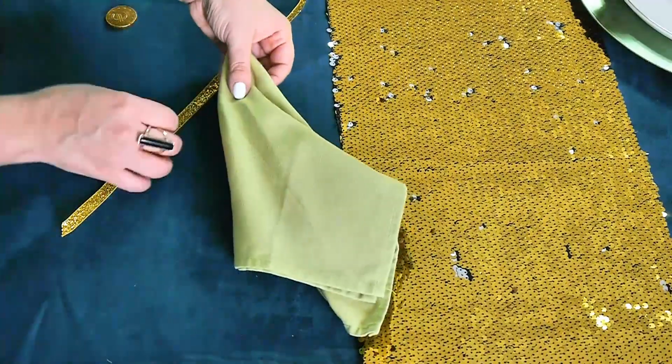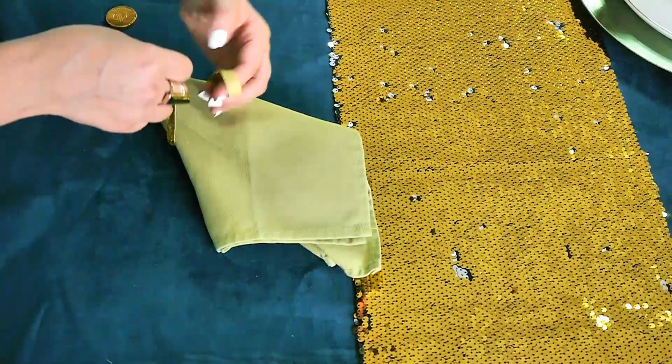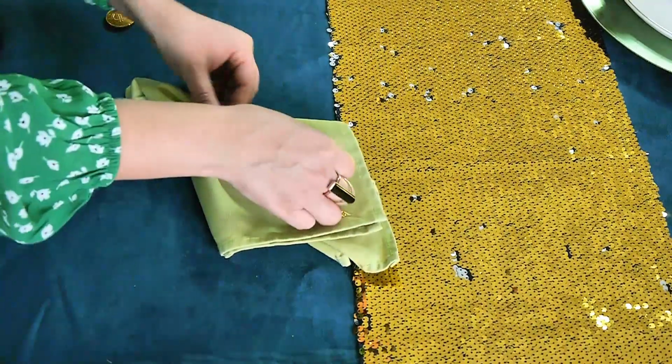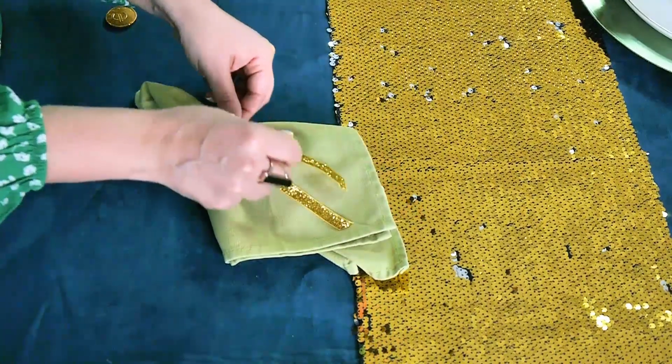So simply you just fold your napkin as if you're going to put it through a napkin ring, and then simply tie the ribbon on top, as you can see. And to secure the little coin, you just add a little bit of hot glue and put it in the center of the ribbon. So easy, and it looks so adorable.